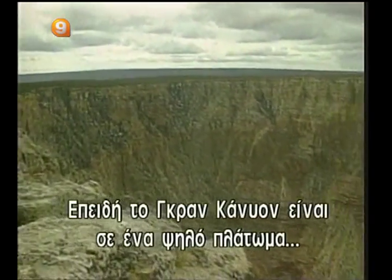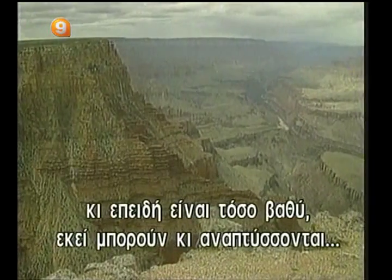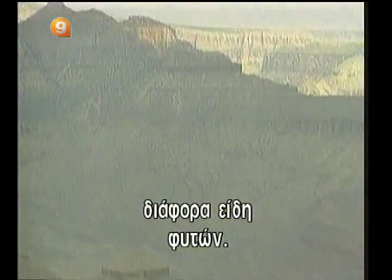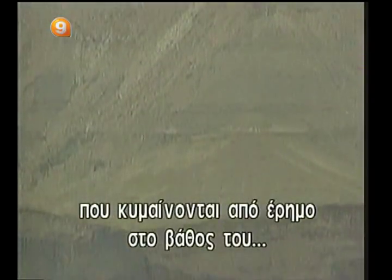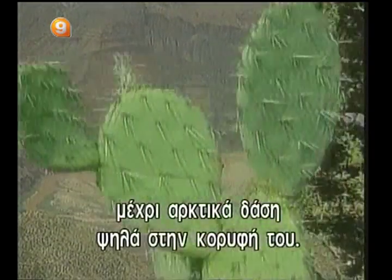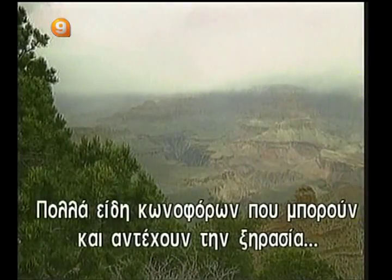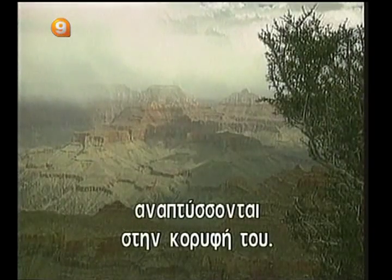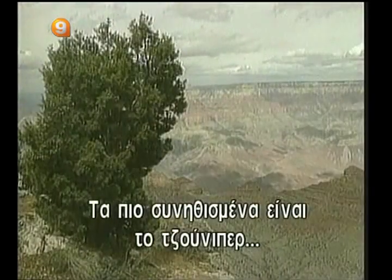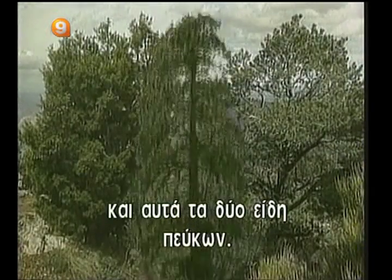Because the Grand Canyon is located on a high plateau and is so very deep, various types of vegetation are able to thrive there. The Grand Canyon offers many natural environments, ranging from desert at the chasm's bottom to subarctic forest on its highest rim. Indeed, various species of conifer able to tolerate aridity grow along the canyon's rims. The most common are juniper, pinyon pine, and ponderosa pine.